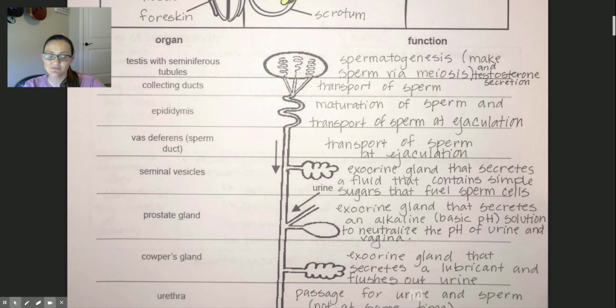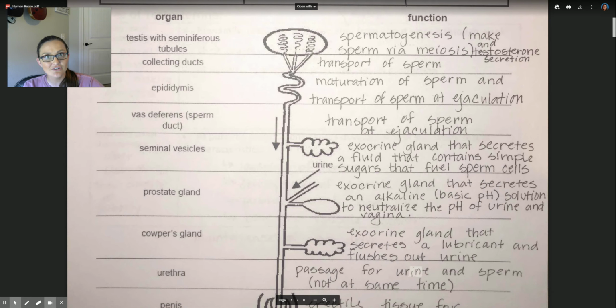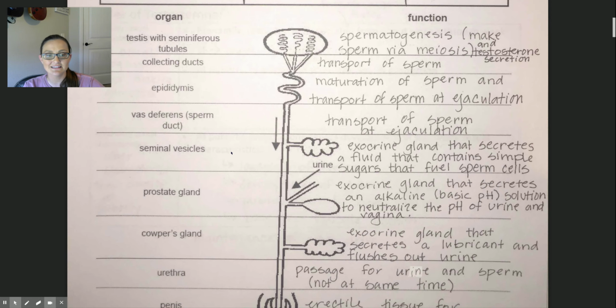Your seminal vesicles, which I just showed you, are part of an exocrine gland. Ding, ding. We've heard about this before. And the whole point is that they give a fluid so that your sperm can swim. Okay, because your sperm has to be within a fluid environment. It has to be within a liquid environment.